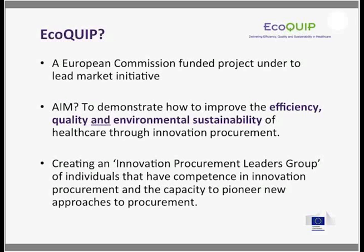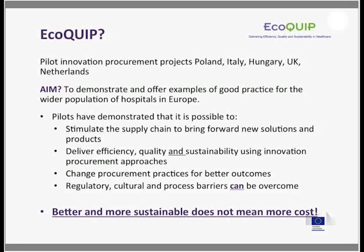What we also wanted to do was to find a way of bringing individuals together to exchange and share their experience of innovation procurement, to create effectively a leaders group of people who could continue to work in this area and also to develop the methodologies. Because let's remember, it is still a very new process, and we were lucky to have a range of different projects across many regions of Europe, and so I think we can say categorically that everything is possible in terms of innovation procurement, but it does require us rethinking the way we do things.